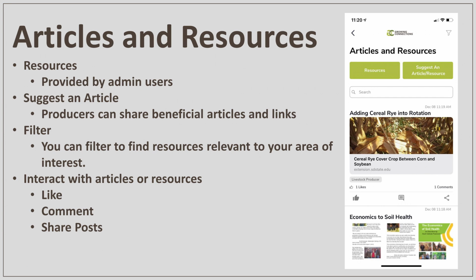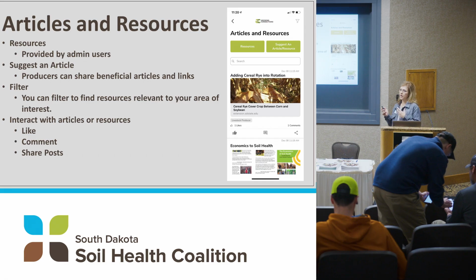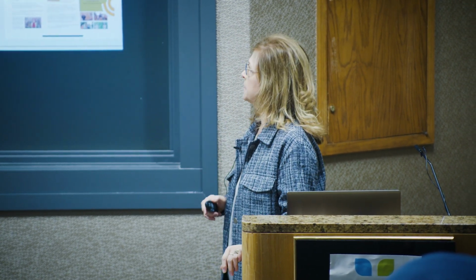Okay, so we're going to hit all of the different areas. Articles and resources is first. We can put on different resources that are there. That isn't something everyone would be able to do. We would be able to provide them. And there's a list of them in there right now. So if you're with an organization or you want a different resource, you just need to let us know to be able to put that on there. The resource one is one that admin has to be able to do.